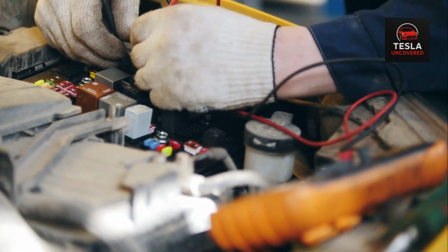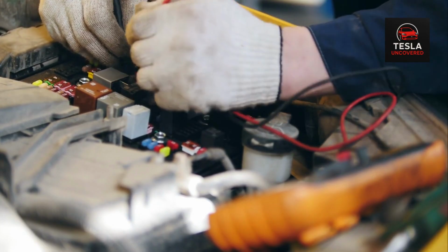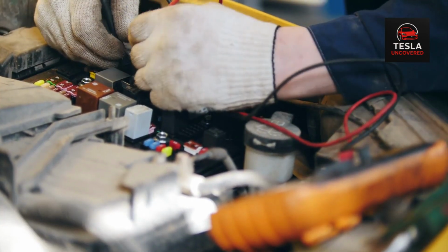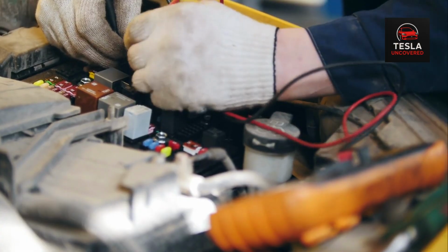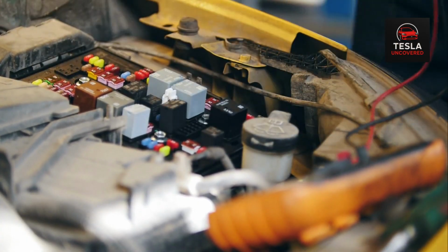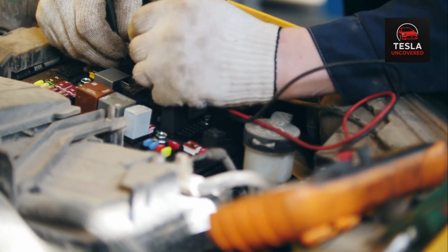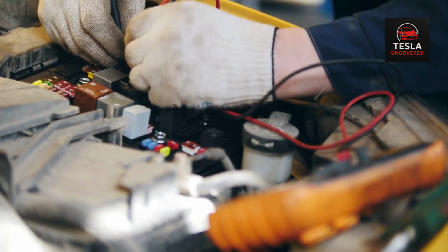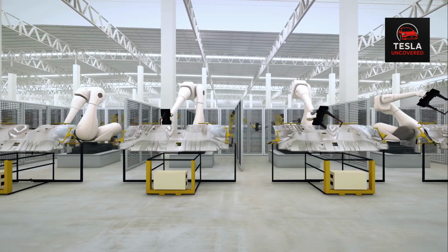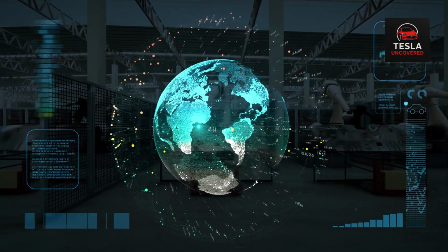Each Tesla is updated and calibrated in real time through Tesla's internal systems, meaning the moment it leaves the production line, it's already running the latest firmware and diagnostics. Traditional automakers are struggling to catch up with this level of digital integration. But Tesla didn't get here overnight. Years of iteration, innovation, and bold risk-taking have allowed the company to refine its factories like software, constantly upgrading, streamlining, and pushing the boundaries of what's possible.